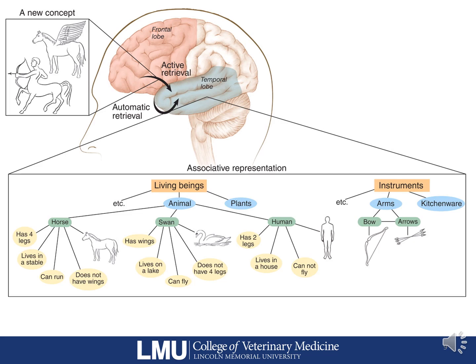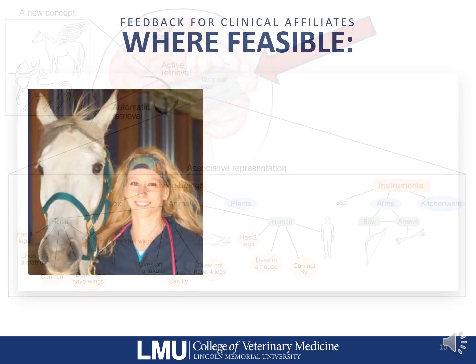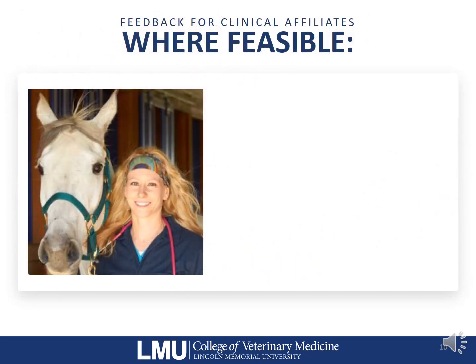And the more associations we can get the students to make to connect other bits of information that they've learned before or are learning now, the better their recall and ability to retrieve it will become. Early on in the clinical year, students are not sure of their skills and definitely don't have a lot of confidence in their abilities or in that knowledge we want them to dredge up.